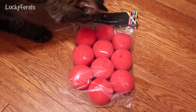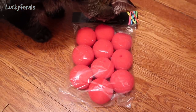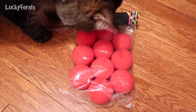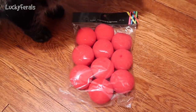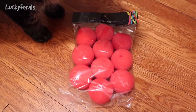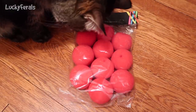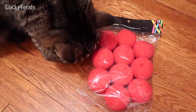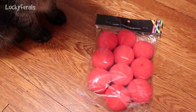I was in Hobby Lobby today and I saw these. And I thought Simba might like them. They're not pom-poms. They're not felt balls. Do you know what they are? They're clown noses.